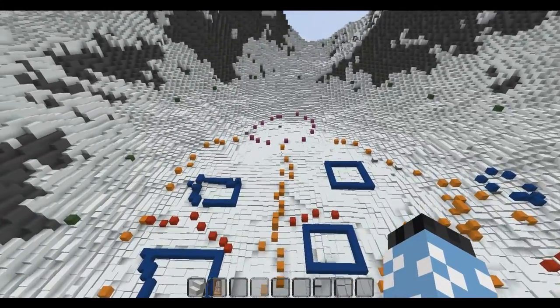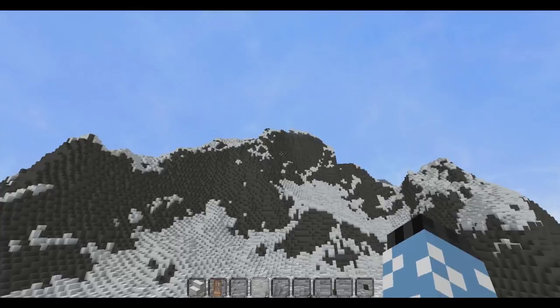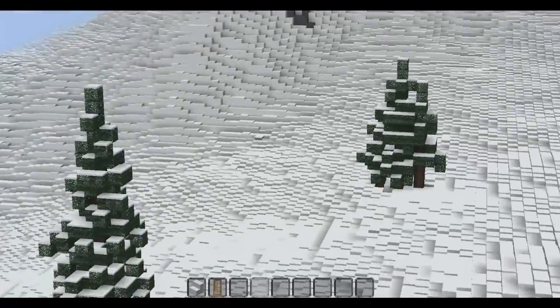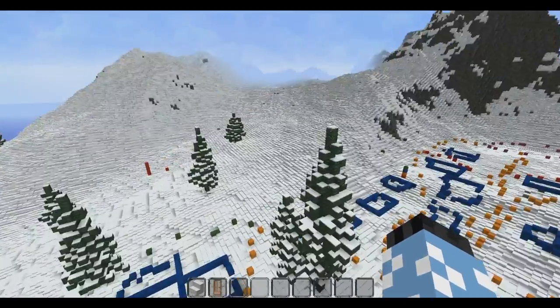Because damn, these mountains though. So again, it's kind of in this little mountainy valley area. And then over there, this little area is going to be kind of where the elves live. So that'll be after this part, I'm guessing.